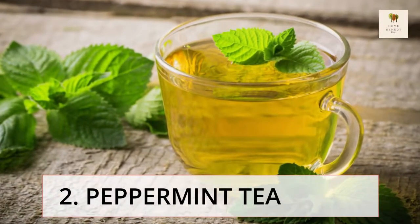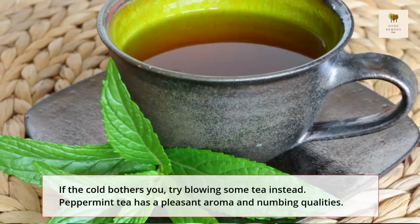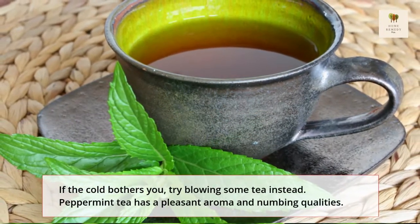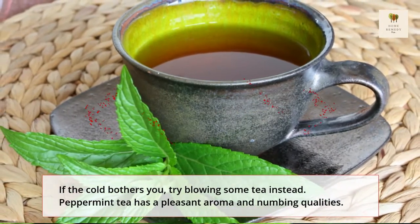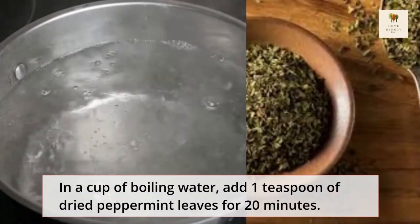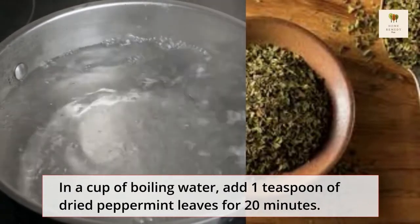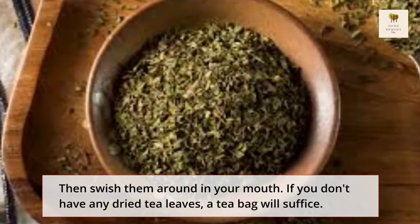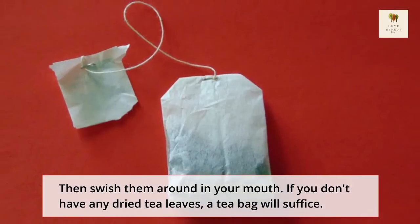Number 2. Peppermint tea. If the cold bothers you, try blowing some tea instead. Peppermint tea has a pleasant aroma and numbing qualities. In a cup of boiling water, add 1 teaspoon of dried peppermint leaves for 20 minutes. Then swish them around in your mouth. If you don't have any dried tea leaves, a tea bag will suffice.